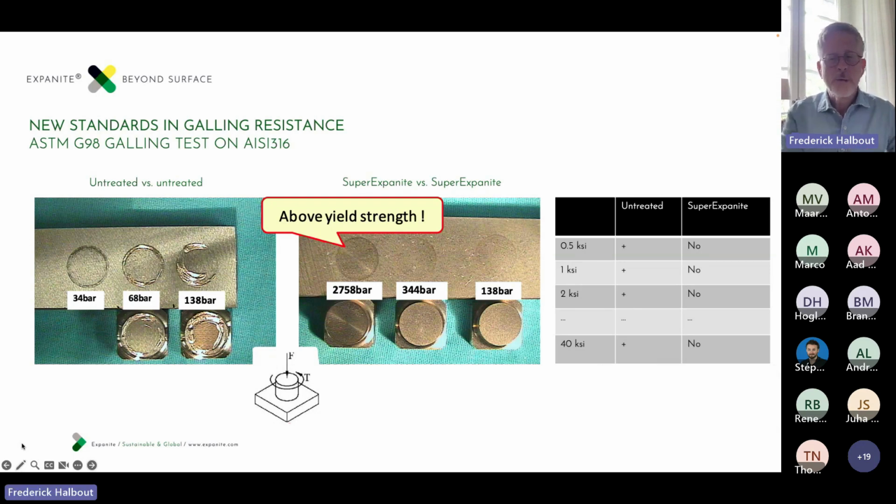And as you can see, you're way above yield strength in one of the trials there. It's a little bit darker on the surface there, but that's actually a wear-in or a polishing of the two surfaces against each other, which in the long term is a good situation if you have a tribo application where you need lower friction and wearing in.